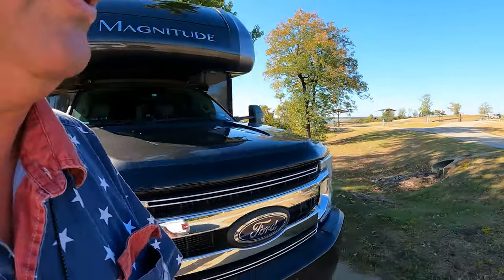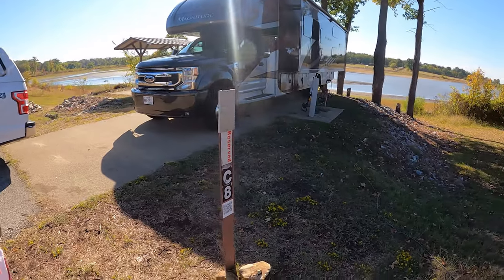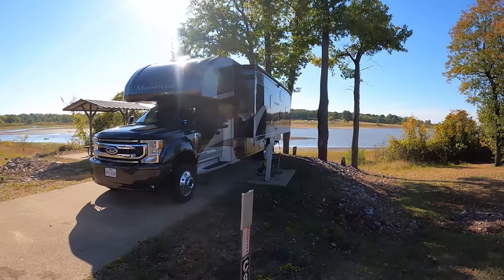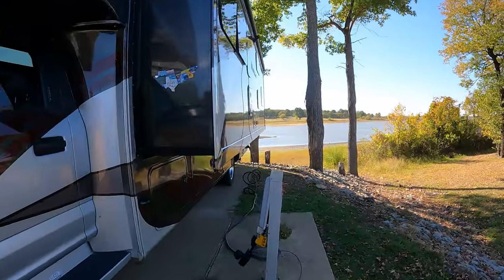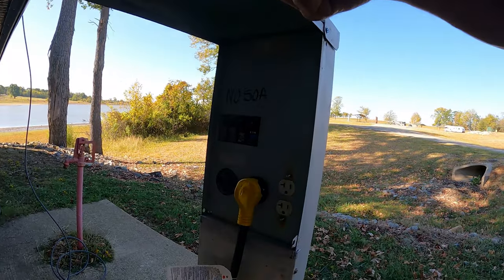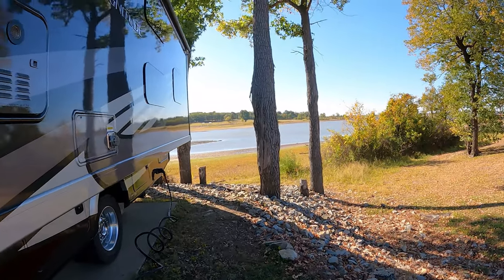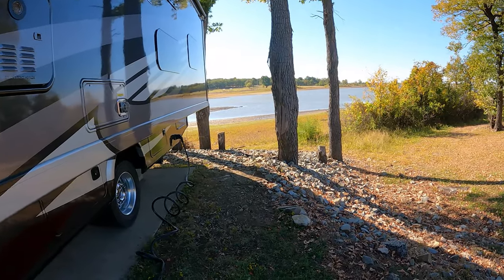And we are in site number C8. And as you can see, there's a lot of campsites in the C loop. We are a 30 amp and water site. And what I thought was kind of crazy is when I open it up, there's a 50 amp plug and breaker, but it says no 50 amp. That's okay. We don't need to run air conditioners anyway. We're not going to walk around back because I don't want to walk on the riprap.